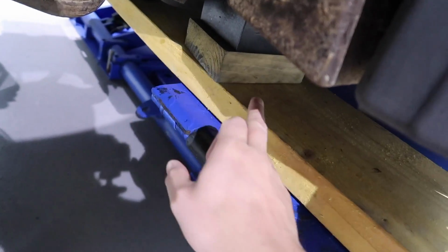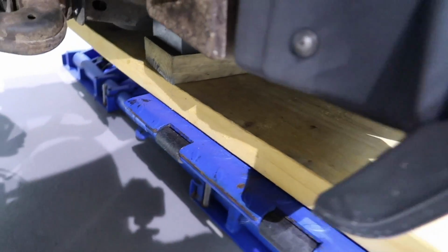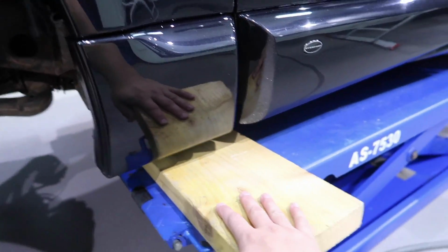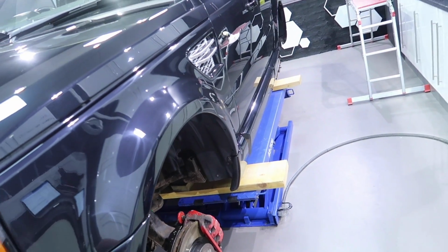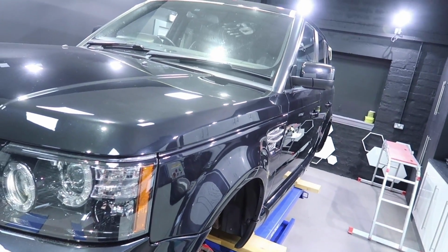So it can go left, right, forward and backwards as much as it wants. It's still gonna be on here. Waffling over, I wasn't gonna talk today, I've already talked. Let's machine.